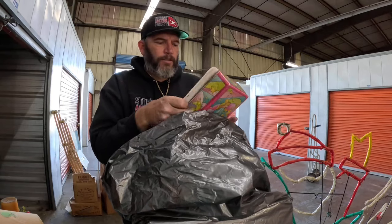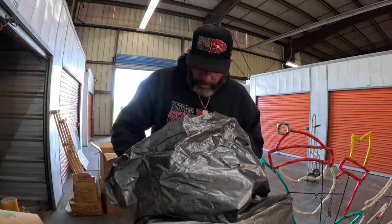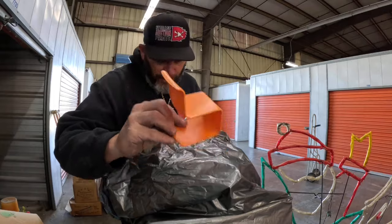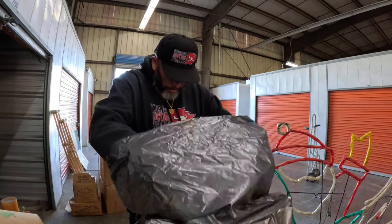Okay, Dawn's doll case. That's kind of cool. We're gonna run this all on our Whatnot, guys. We will definitely run this all on our Whatnot. We got a couch. Oh, look at this. She got modern Danish furniture. Barbie's modern Danish furniture. All right.